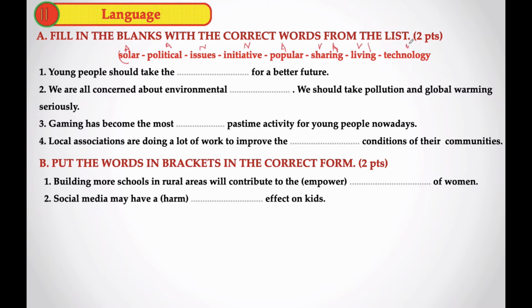Technology is a noun. So the first thing we will need here, a noun. This is also a noun. For this one, it's an adjective, whereas the last, it's adjective. And if we talk about something that is related to taking part in particular things, or to be the first who wants to make something better, we call in this sense initiative.